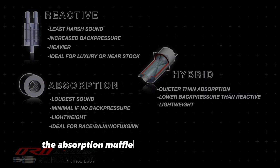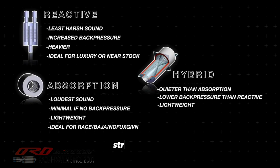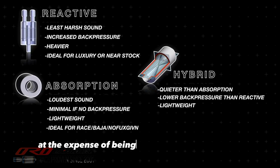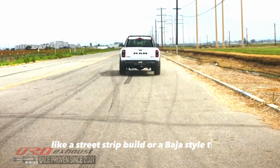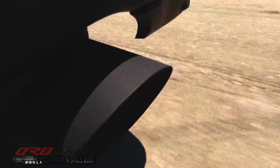The absorption mufflers are the least restrictive, and while not making as much power as a full straight pipe, they will make a noticeable power bump above reactive mufflers at the expense of being much louder and harsher. Something for a race-oriented vehicle like a street strip build or a Baja-style truck, or just simply you want to have a loud exhaust.